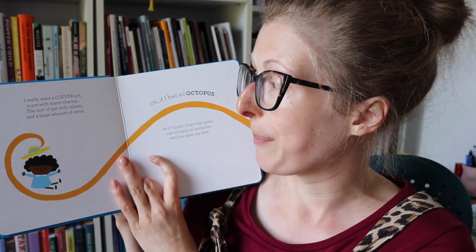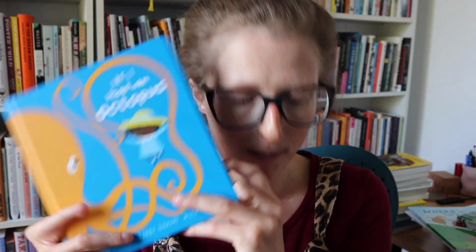I really want a clever pet, a pet with many charms, the sort of pet with talents and a large amount of arms. Oh, if I had an octopus, we'd ripple down the street, my octopus on tentacles and me upon my feet. So this young girl just imagining what it would be like to have all of these different animal pets as friends. And yeah, this one is my favourite.